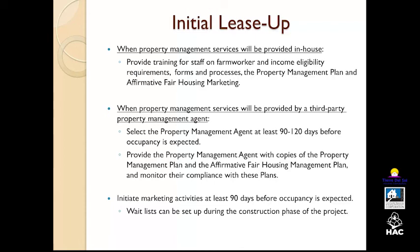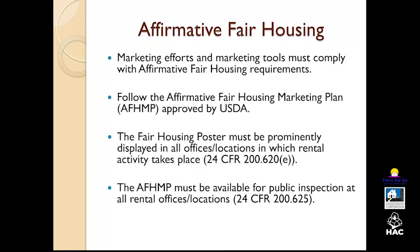Initiate marketing activities at least 90 days before occupancy is expected. Once again, very important: you can have a list of people that have called and inquired about your property, but that is not specifically a wait list. For a wait list, you want to make sure that these potential applicants come in, you have the necessary documents, and they know the requirements for eligibility in order to create an active wait list. The last thing you want to do is say, I have 120 people on a wait list, and then you go to get those units filled and only 30 of them actually qualify for your property. So 90 days before occupancy is expected, initiate those marketing activities.